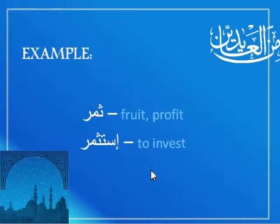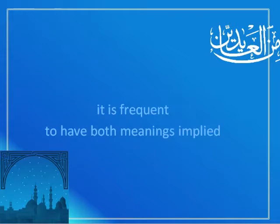And now what you can probably also deduce from this example is that the meanings aren't always going to be automatically clear, so you will probably have to look them up in the dictionary, but once you learn it, it makes it easier to remember. Now, it is very frequent, and in fact considered a common rhetorical device, an example of elevated rhetoric, to have both meanings implied at once.